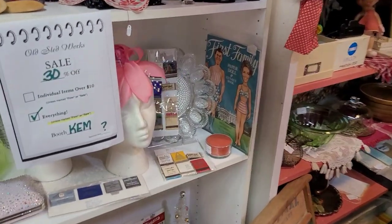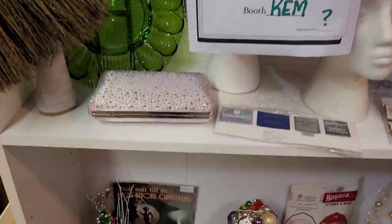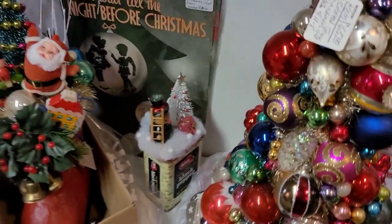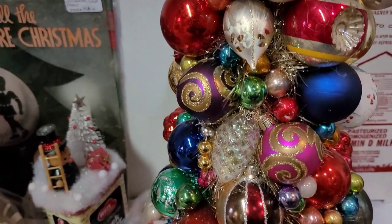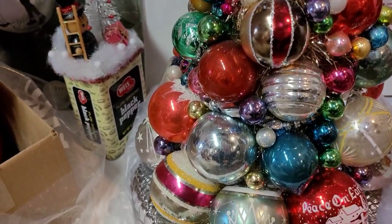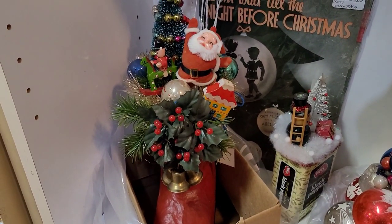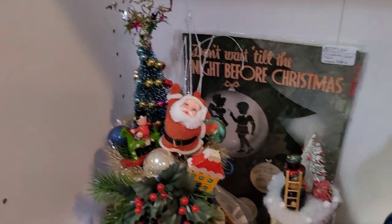Yeah, so we found some Christmas. It is 30% off. Are you guys ready? Look at this. Wow. So that is $65. Look at the boot. Oh my goodness. Oh my goodness.